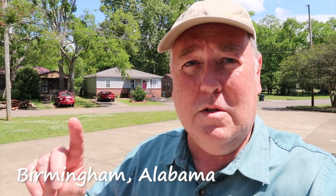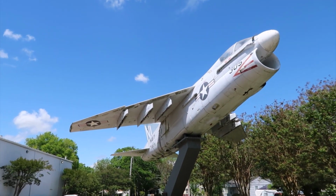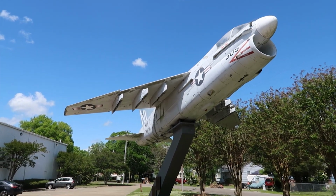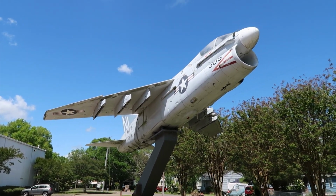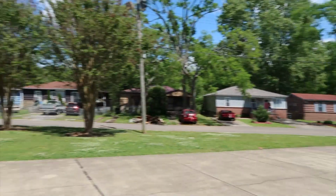Well, here I am in a lovely neighborhood in Birmingham, Alabama, or close to it. I think I'm in Birmingham. And I see something unusual. Look at that! Yes, right in the same spot where I'm standing, there's a jet on a pole. It's a Navy jet. And it's right here in the middle of this neighborhood.